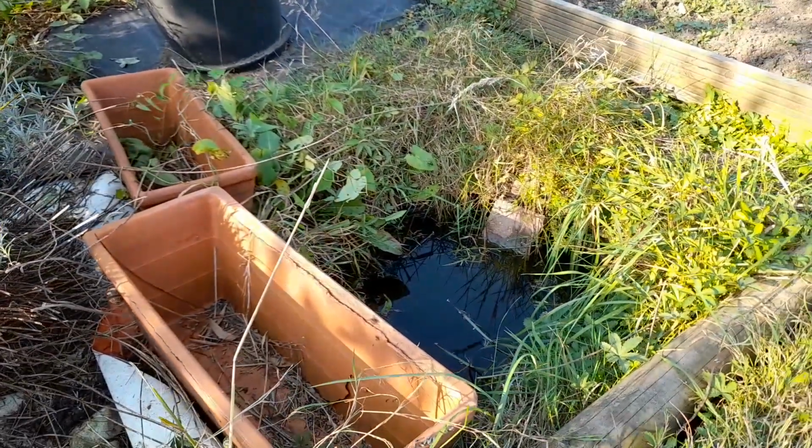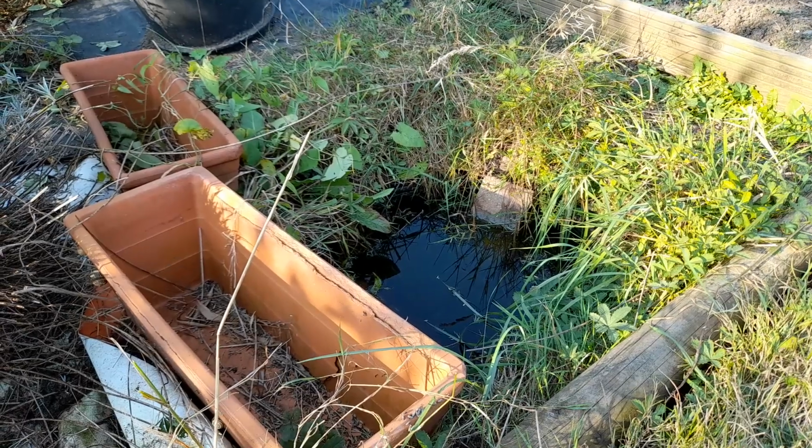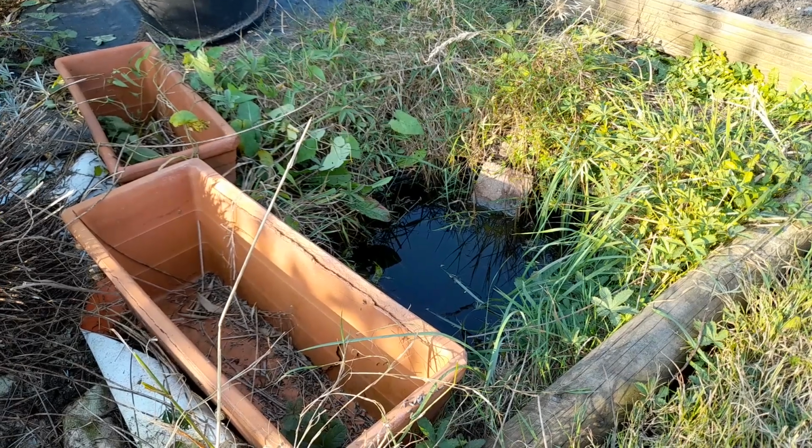Yeah, and that pond, that's where Skanky Frog is living now. I need to pull some of that grass that's going in out, but he seems quite happy in there.